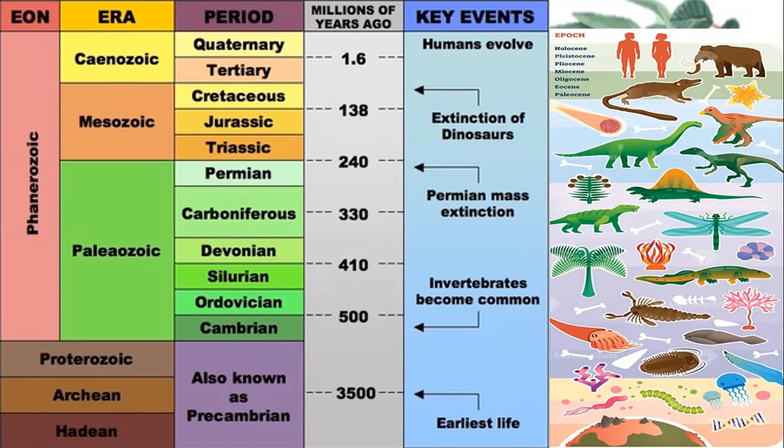Okay, so the first eons and eras, which are not divided, are all known as the Pre-Cambrian. It's an age that was before the Cambrian, and it's more than 3,500 million years ago. And it's when the earliest life began. Okay, early animals started to appear and go into the world.